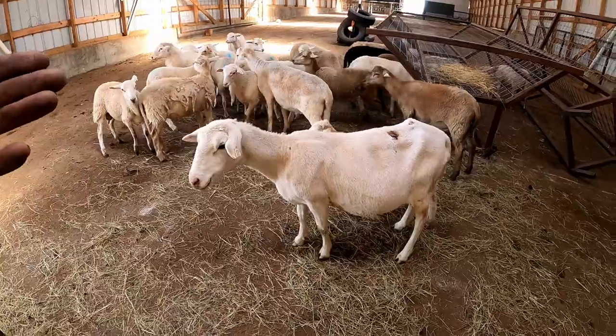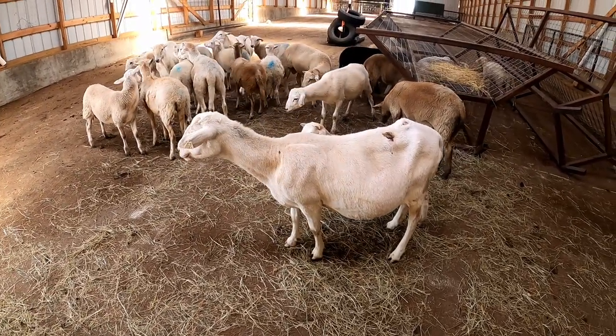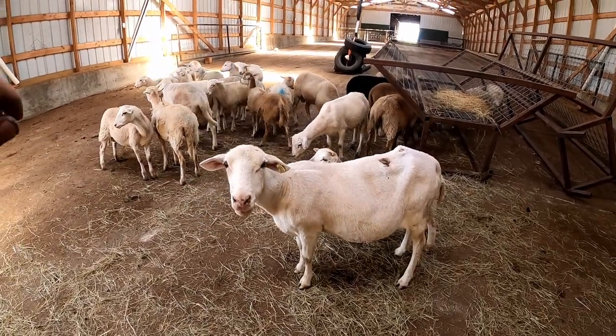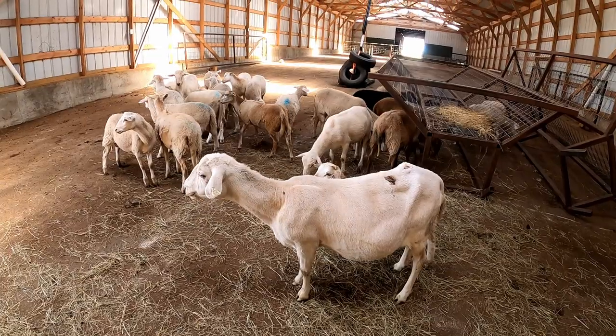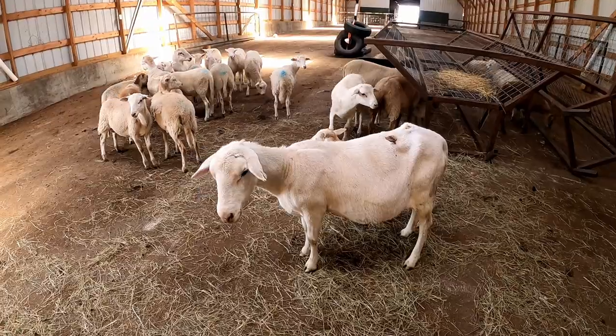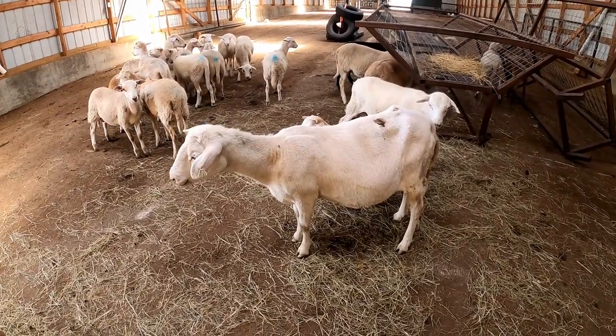And 86, unfortunately, she is just very old, and as you can see, her health has just declined each year. She was about 6 when we got her, and we've had her for 5 years, so she's about 11. And she's just old. She actually didn't even breed this year, which is probably best. She is old.